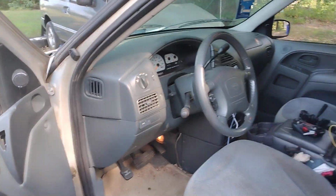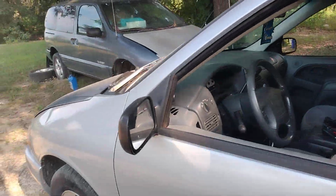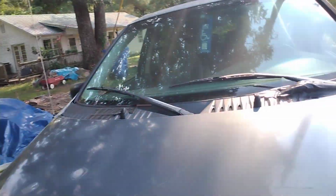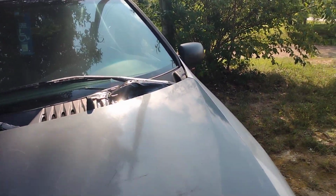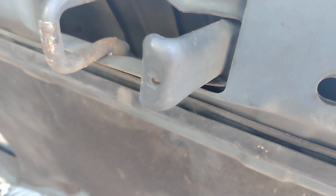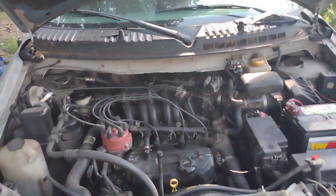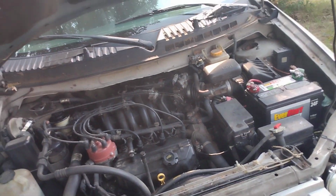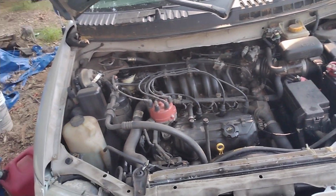Like I said, when it first starts up, it doesn't run too bad. It's just when it gets warmed up, the thing doesn't run very good. It's got a vacuum leak, even though I've changed the top intake gasket, but I haven't changed the bottom. I think I'm going to have to fix it completely.